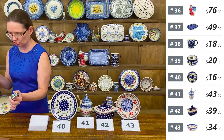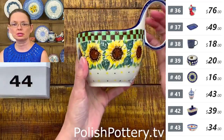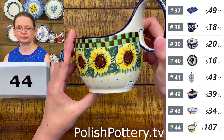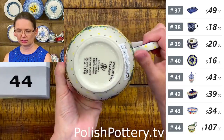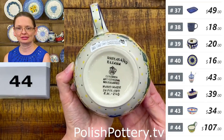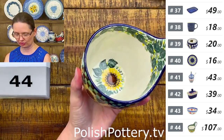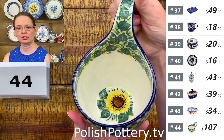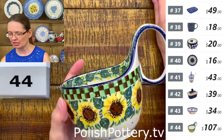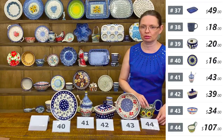Then another 16 ounces soup bowl from Ceramika Artystyczna. So here we have beautiful design by Miss Teresa Liana with summer sunflower. 16 ounces brimful, perfect to eat your soup or ice cream when you are resting and relaxing on the sofa. Teresa Liana Unicat 4740. This is U6 pattern. Beautiful sunflower on the inside as well. Yes, so cute. So number 44, $107 tonight. Soup bowl.